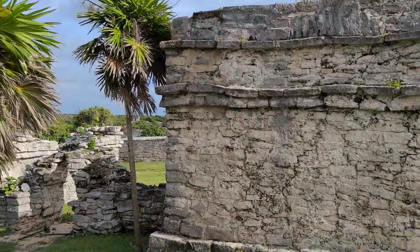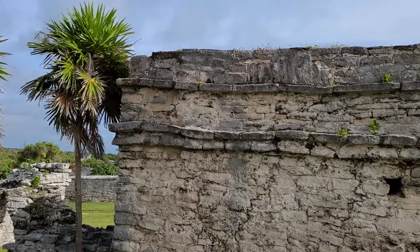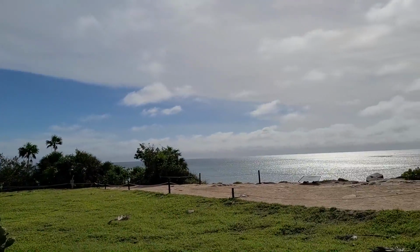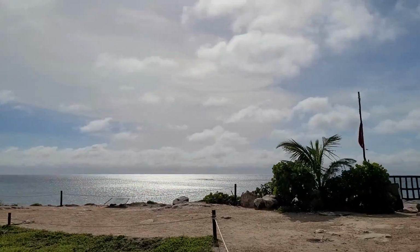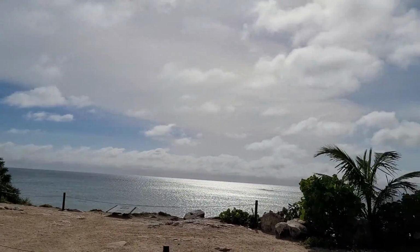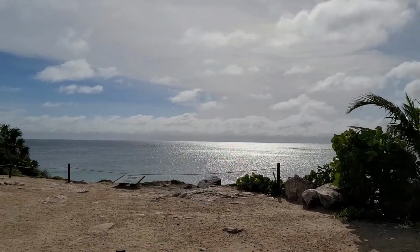Here at the Temple of the Stela, they were like rectangular monuments that they had, and this is the view that they had. It was a beautiful view here to the ocean, and they would guide their ships in. This was an important port town.